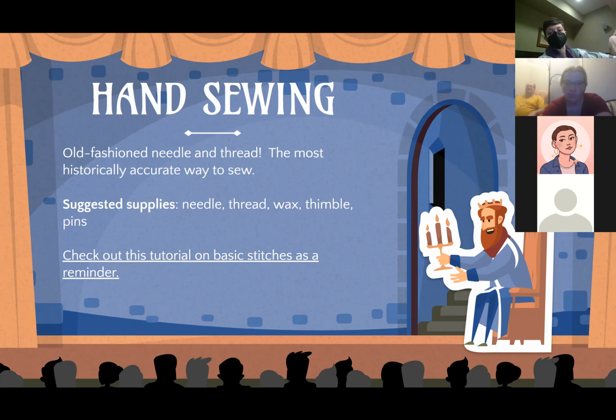I will recommend some of the things that I keep in my sewing kit then. I have a housewife, is what they're called in the 18th century, that has pockets that hold all my favorite things. I have markers. This is colored wax.